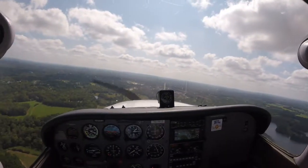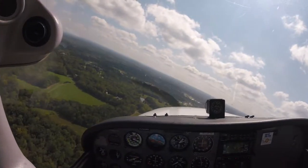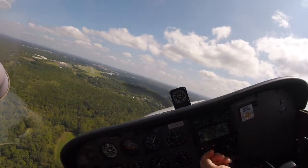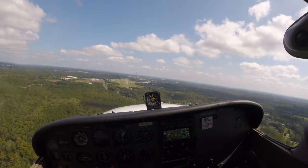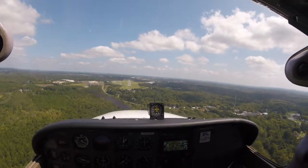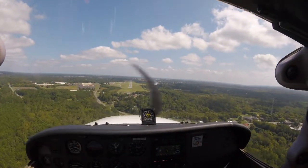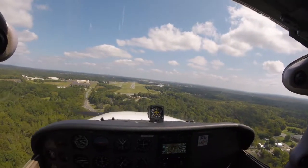Alright, we'll do the base, the final now. Burlington traffic, Cessna 04 Yankee turning left final, runway 6, Burlington traffic. Just remember, it's just final when we're turning final. I didn't realize that. Okay, last notch of flaps. That's right. This is looking good. Just down to the runway start there, just above the 6, where I like to aim. That's always my aiming point for this runway. But just do the tomato grip. Yeah, just a nice, steady approach.